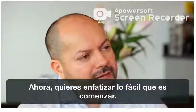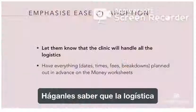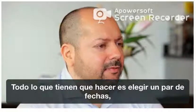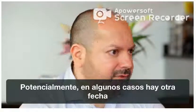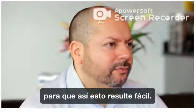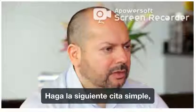Now, you want to emphasize how easy it is to get started. Let them know that the logistics are going to be handled entirely by you. All they have to do is pick a couple of dates, meaning the date for their treatment, potentially in some cases there is a separate date to sign the consent. Try to minimize the amount of appointments that are required in order to make sure that this is easy. Make the next appointment simple.